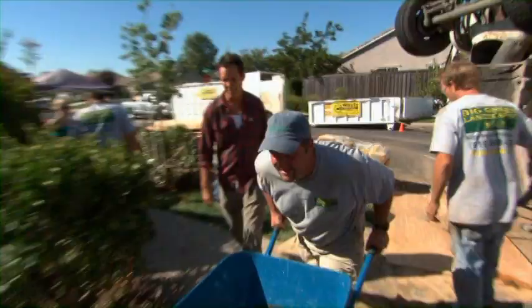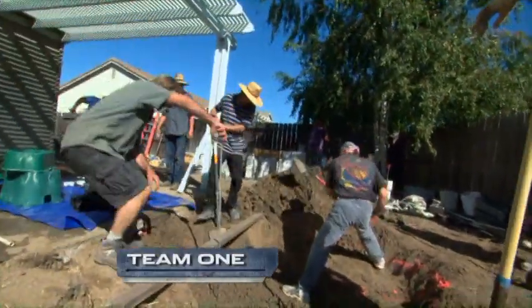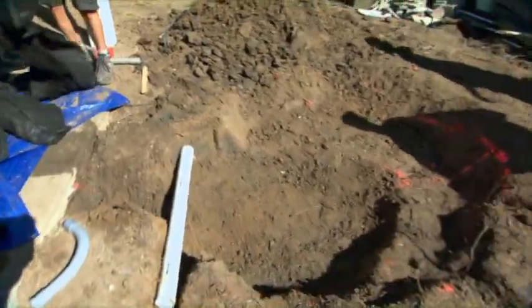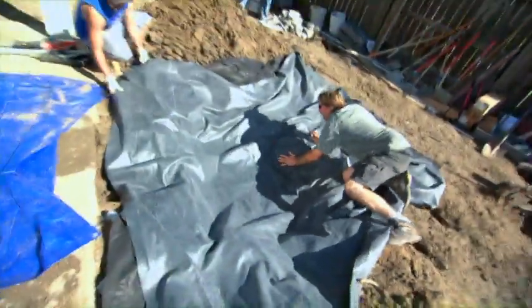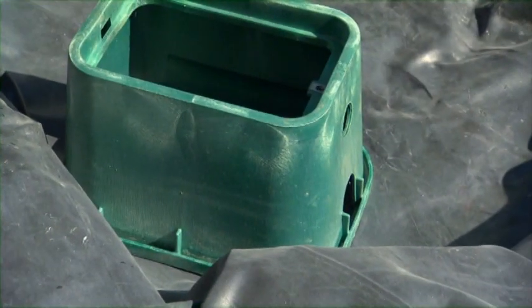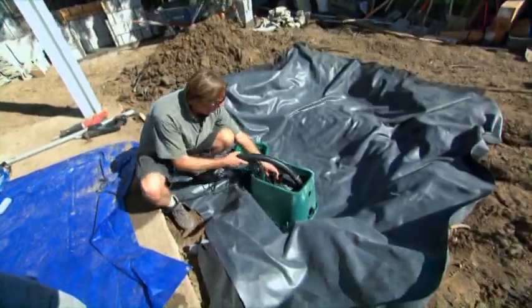While Team 2 moves 20 tons of concrete by hand, Team 1's already onto their next big project, the water feature. Okay, that's perfect. That's 20. I think we're good. This is gonna protect our rubber liner from roots and anything that's sharp like rocks. Gary and Justin put down a weed barrier and the waterproof liner. So next we're gonna work on our pump and the housing. What we've got is a couple of boxes that we'll use to keep our pump and our valves in. That pump will push water up to a series of bowls, but Gary has a cool twist for his design.